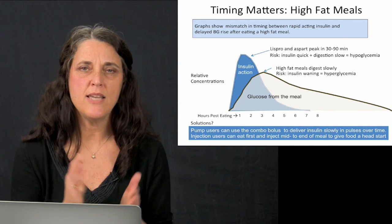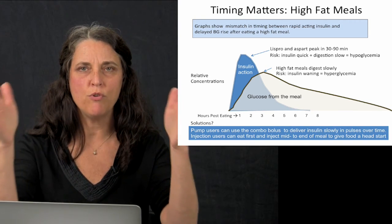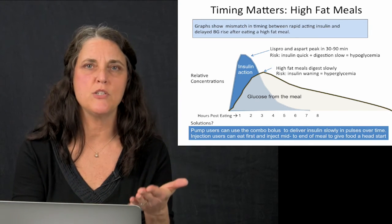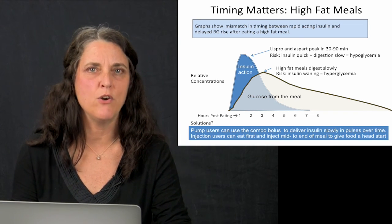And what that does is it takes the 6 units and it divides it into very small little bursts, maybe every 6 minutes, a part of the dose over a certain amount of time. So if the person wants that insulin to come out over 2 hours, they program it to do that, or over 1 hour. You can decide that based on different meal compositions, sort of a trial and error basis.